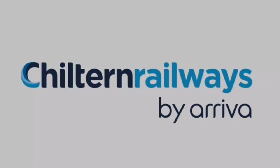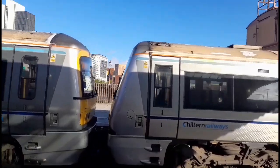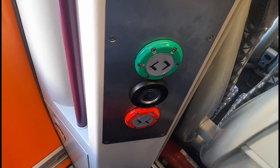Chiltern Railways. Very luxurious silver sets, very good comfort level, and very reliable trains. Well, that is not going to be happening for me today, as today I'll be taking one of their network turbos from Birmingham Moor Street to Leamington Spa, and I will be seeing if they are worth travelling on from Birmingham to Leamington. Let's go.